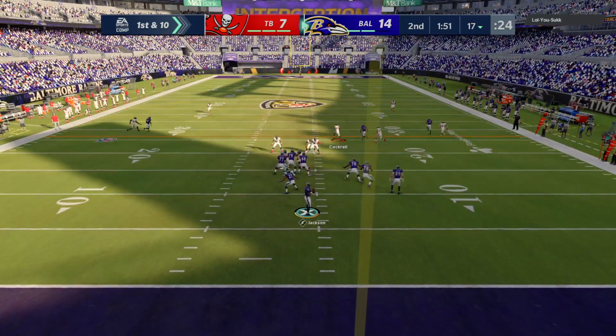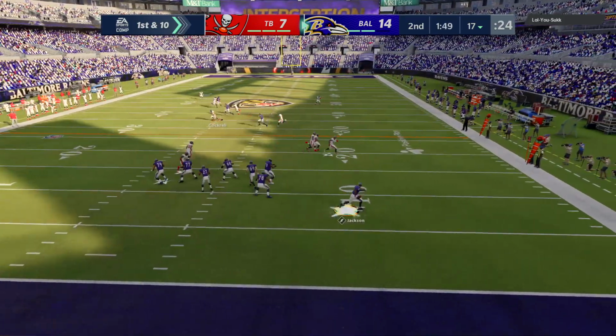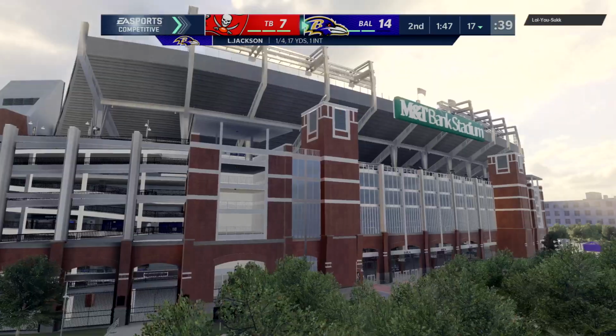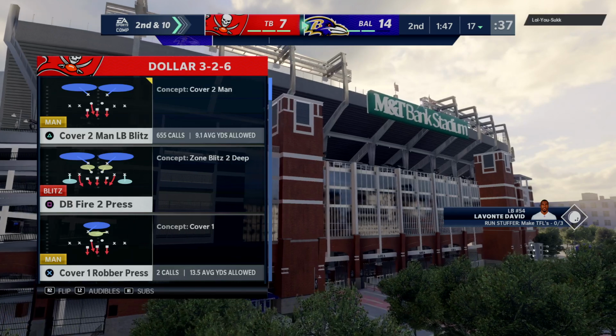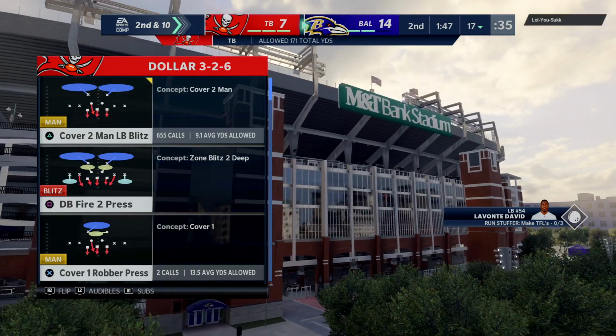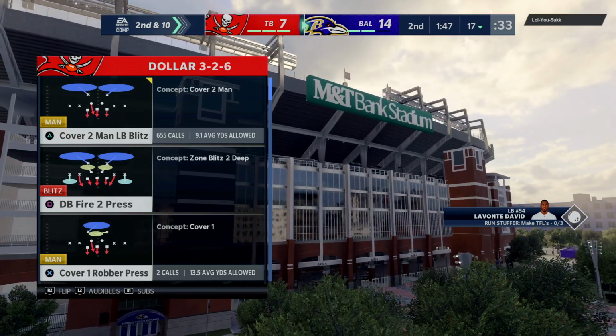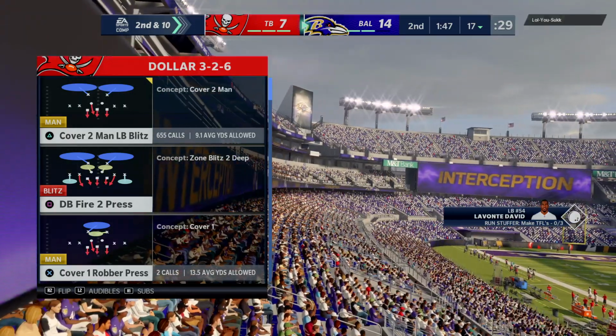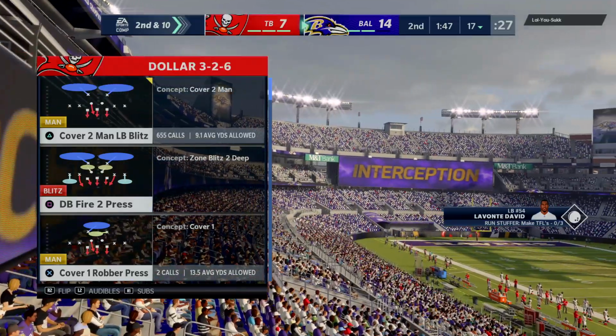After the interception, here's Jackson. Eluding the pressure, right, and that's off the mark, incomplete. Got out of the pocket, didn't look like he had anybody open, Charles, so just gets rid of it. And a good play by him. If no one's open and you don't have a running lane that you want to take, make the right choice. Get rid of it, live to fight another down.